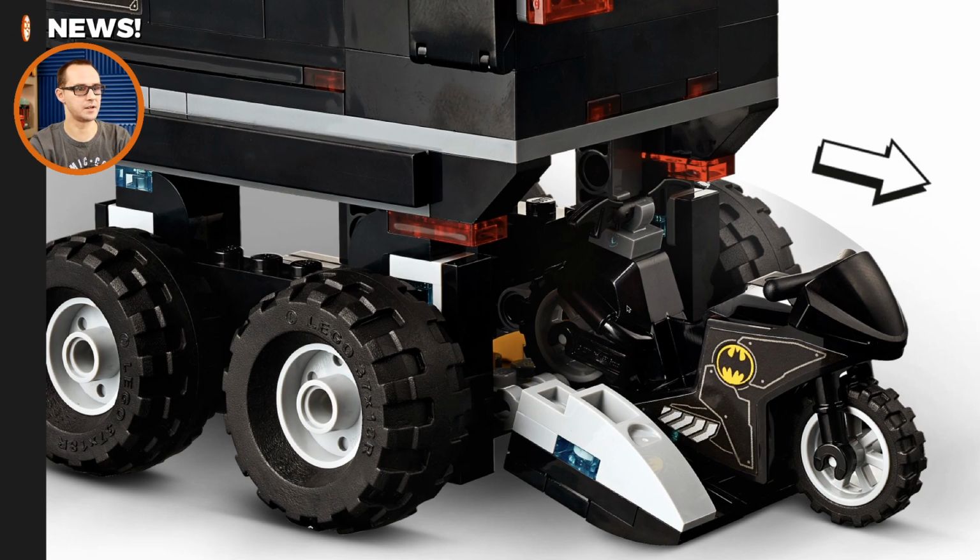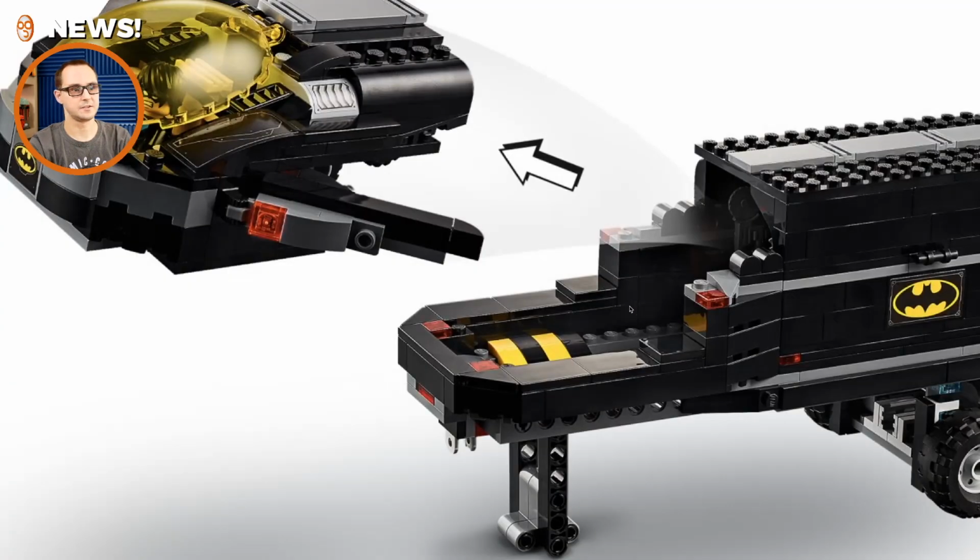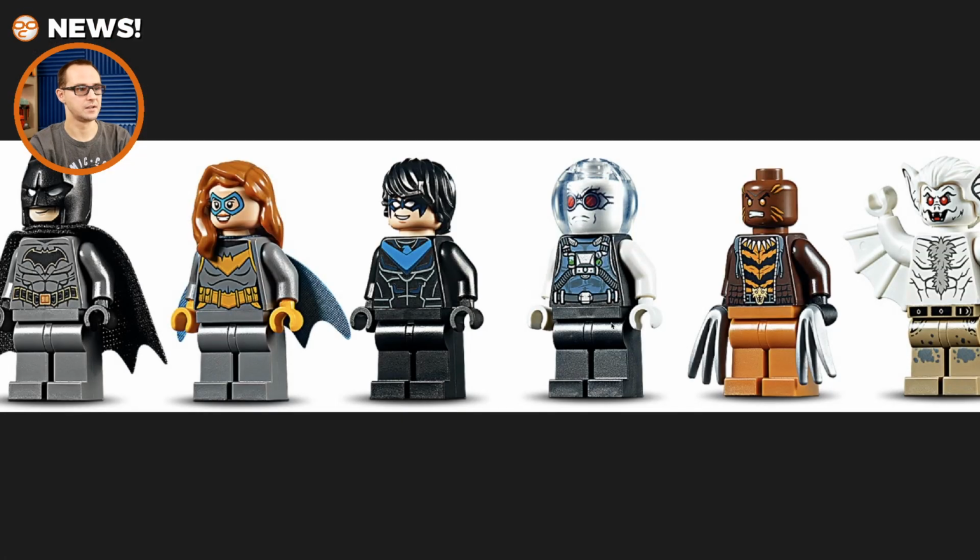I think it lowers and shows the bike. Okay, that's kind of cool, I gotta say. That is kind of cool. It doesn't look as great, but the functionality is there. Okay, figs. So I like the Batgirl quite a bit.